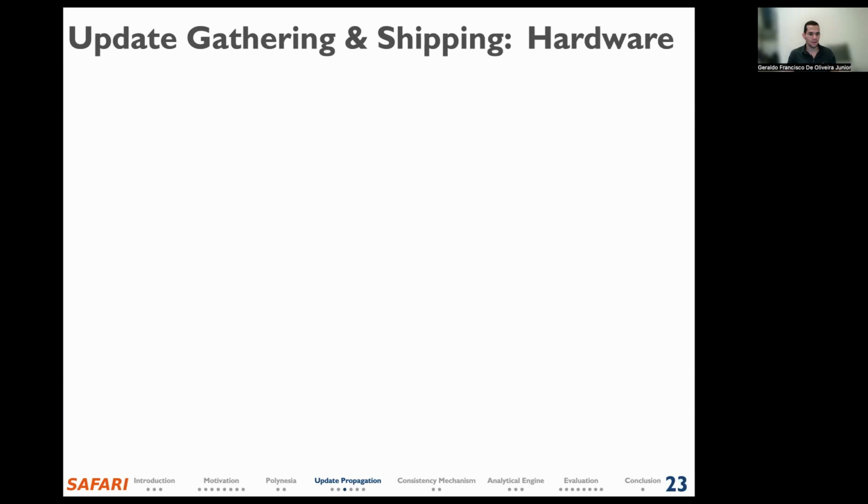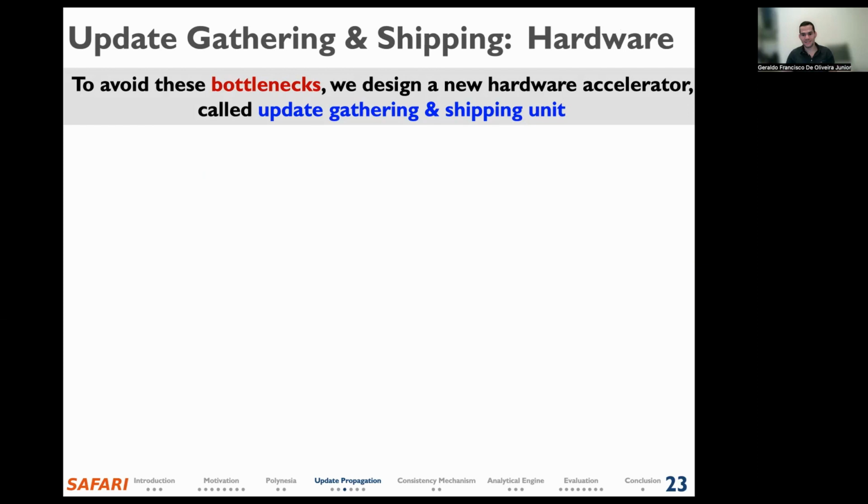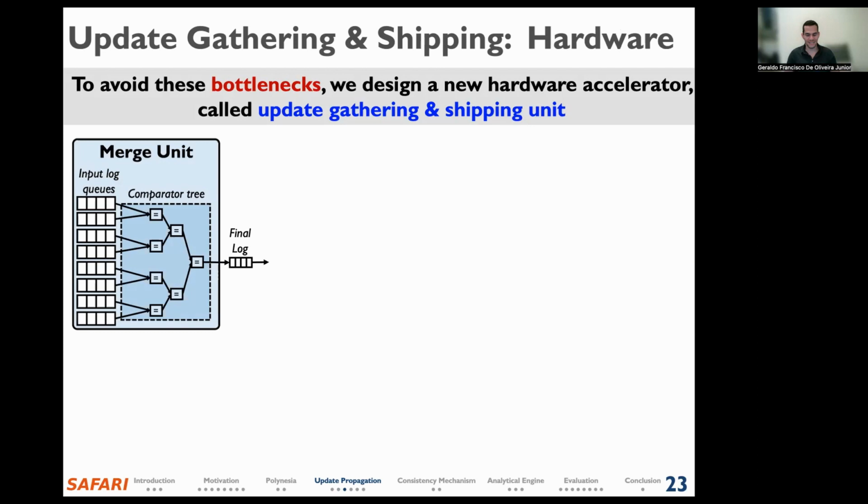In order to accelerate our update gathering and shipping algorithm, we designed a new hardware accelerator called the update gathering and shipping unit. Our accelerator has three major building blocks. First, it has a merge unit, which is responsible for scanning the update logs from transactional threads and merging them into a single final update log. To do so, the merge unit uses a three-level comparator tree.